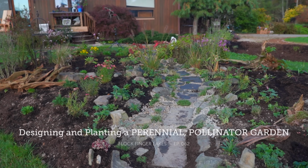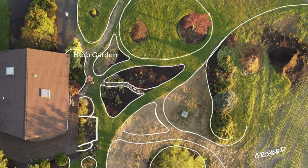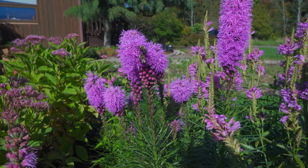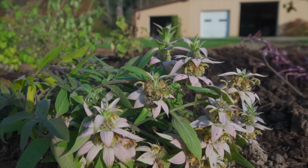Then this front garden here, we got the herbal medicine garden planned out, but we haven't planted it. We didn't plant very much in it. I really concentrated on this pollinator front yard garden and put a lot of effort into that, and then just had this little one off to the side that had some basil in it, but that was about it. So we could probably do some refining on that.